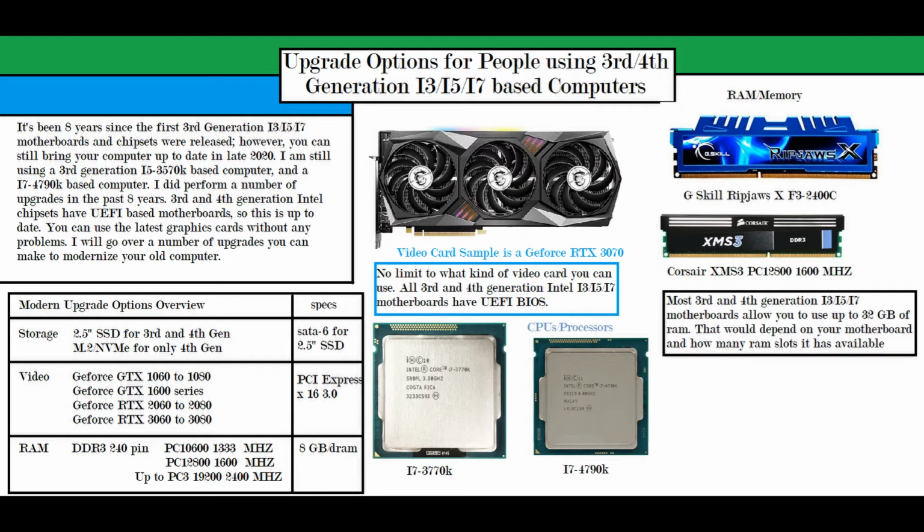The good thing about third and fourth generation Intel chipsets is that they have UEFI based BIOSes on the motherboards. So this is pretty much up to date. It's not using a legacy BIOS. It's using a modern UEFI BIOS. So you can technically use the latest video cards for these types of motherboards without running into any problems, like the graphics card not posting when you get into the operating system. That won't happen with third or fourth generation based Intel chipsets.